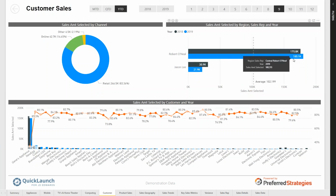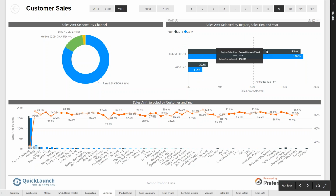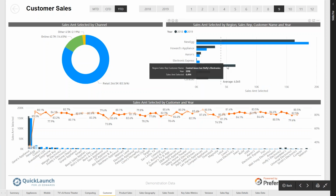In this case, I can see Robert O'Neill is actually better than prior year. So it's not Robert O'Neill's fault. And not that we'd fault anybody for this, but it looks like Jason Lee is slightly behind. Let's drill down on Jason Lee and find out maybe what customers Jason Lee has that are resulting in this. Right, so it's not Newegg, but we've got some others, Hoppy's Electronics, where he's far behind, as well as some of these others. So this is where we can drill down to the products, the SKU.